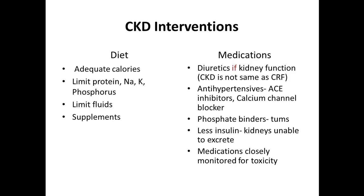An AV fistula is placed for the most part for long-term dialysis. You're going to see these in their arms. It's a surgical procedure where there's an arteriovenous fistula, so the artery and the vein are brought together. I'm trying to just pick what I want you guys to know.